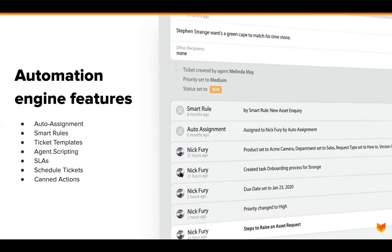You can also bring in scheduled tickets. This is really good for facilities teams because you may have regular recurring tickets that you need to build into the system that you don't want to have to do manually. You want it to populate automatically. We can do that as well.